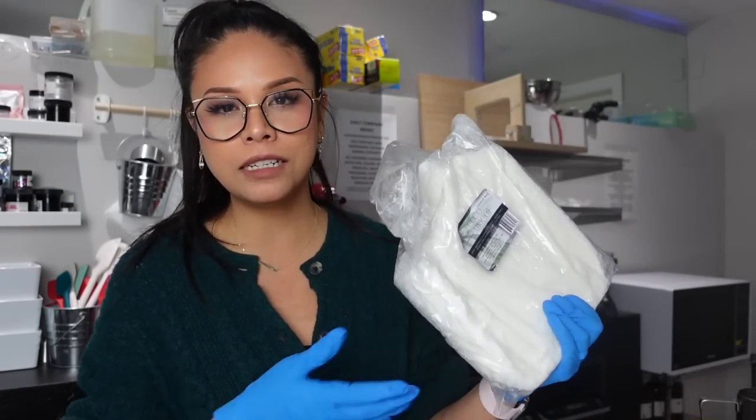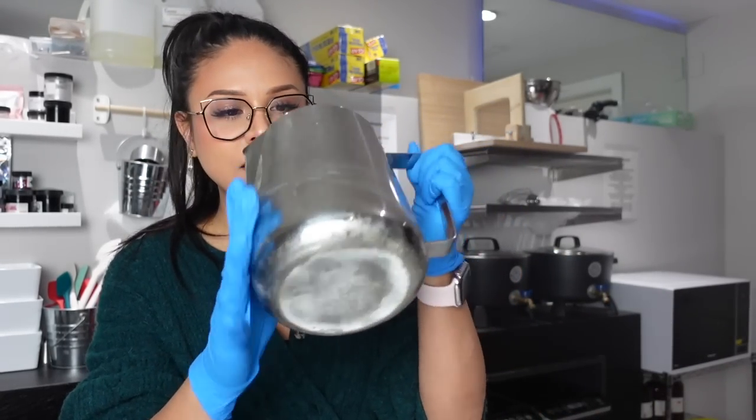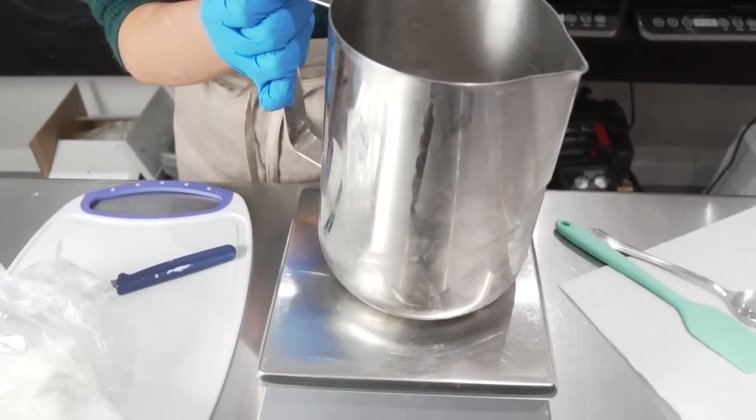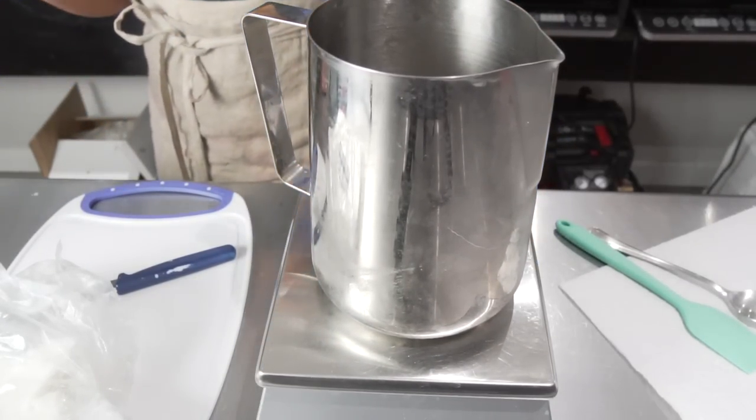Let's get going. The first step is chopping up this wax and putting it into my candle wax melting vessel. And I have this one that I got from Village Craft and Candle. It's a great little pouring pot. It's metal, it's durable. So I'm gonna take this pitcher and put it on my scale and tare it so I know just how much wax I'm putting into it.